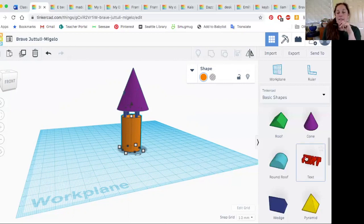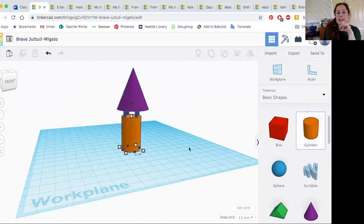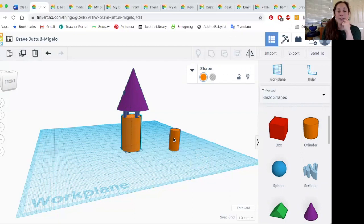So I think that if I now take a column, a cylinder as they call it, and I make it 10 by 10 to make sure that this can fit through. This was a little bit smaller than 1 centimeter, so it's a little bit smaller than 10 millimeters. So 10 by 10 should be fine. And if I make it the same height as this one's 33, so this one will also be 33. And then I'm going to turn this into a hole and put this one inside of it.